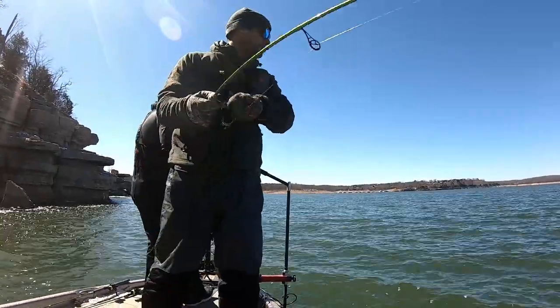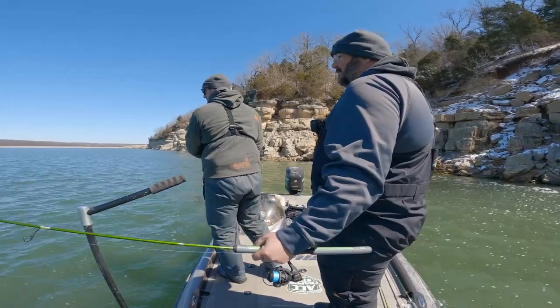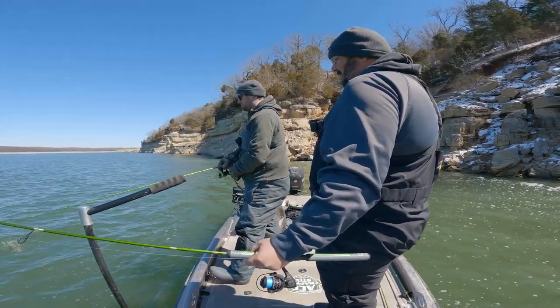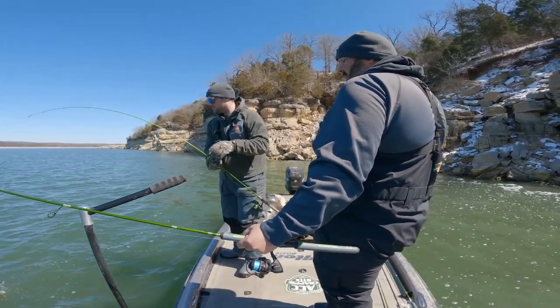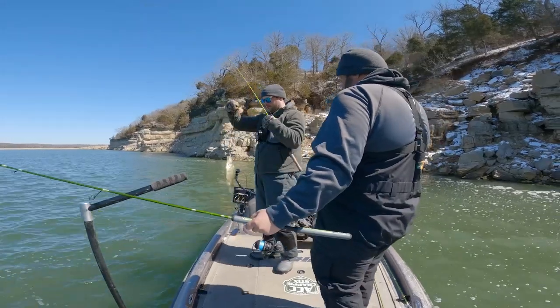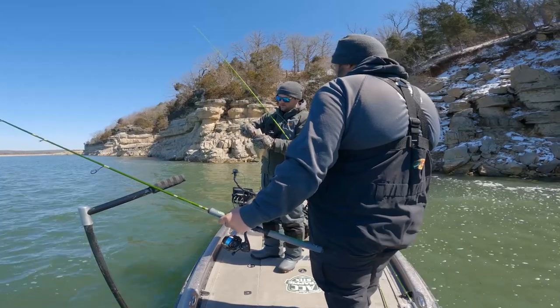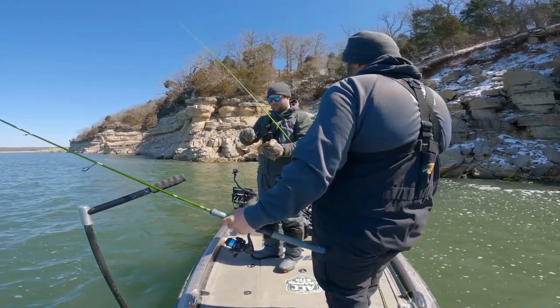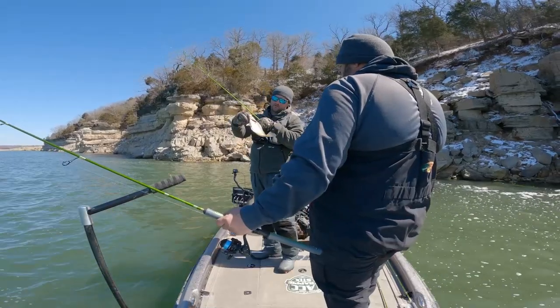Got him. I don't know what he is. It's gotta be a bass. I mean, he kind of, no, that's a crappie. That's a crappie, that's a good one. Good crappie. Wow. I mean, he comes smoking for it. Yeah. There you go. He barely bit it though. It's a good crappie though. A pound and a quarter.